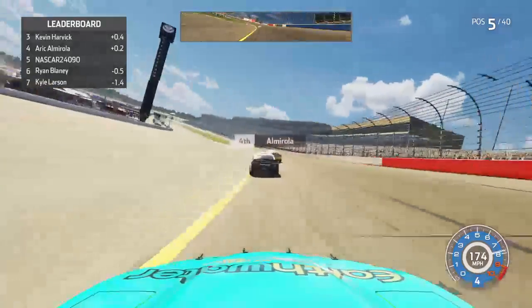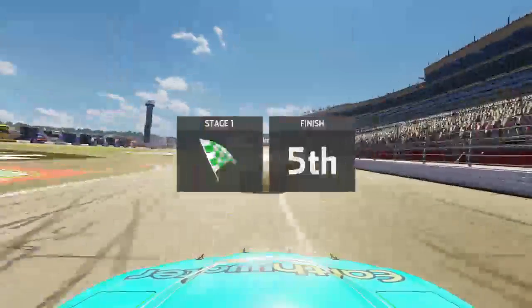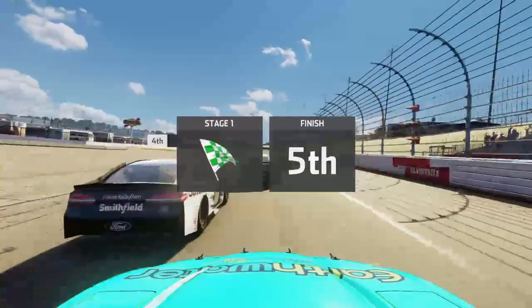Off the final corner, Martin Truex. They fan out here for the stage. And it's going to be Truex who gets it with Kyle Busch in 2nd. I'll take a 5th place there. Nice start.